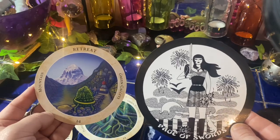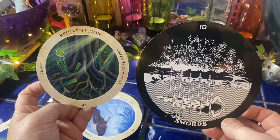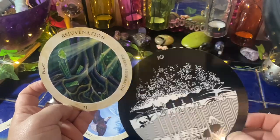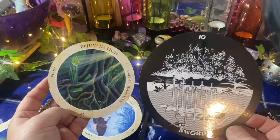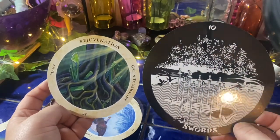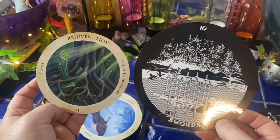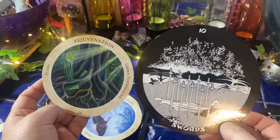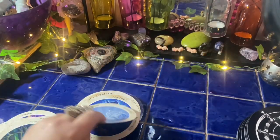So retreat with the Page of Swords. 10 of Swords with rejuvenation. Oh my gosh. So the roots of the trees in the garden with the need to rejuvenate. Actually, it was at the edge of the forest that we felt that weird energy. It really did feel like this. With the 10 of Swords, like the death of somebody, I think we did find ghosts in the garden.